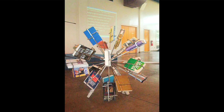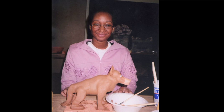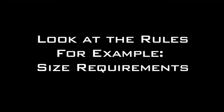You also need to think about the cost of shipping. If the art exhibit is out of town, you may be responsible for the cost of mailing your artwork to the exhibit, as well as the cost for return shipping. Think about all of the costs involved before committing to an art exhibit.